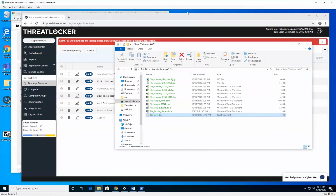This is also used a lot with backup systems. If you're using Veeam or Acronis or Datto or whatever the backup solution may be, you probably only want that backup solution to access the backup drive, the backup server. So you can limit the access to just the backup application.